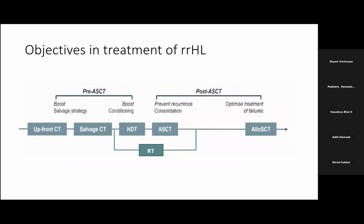What has been used in many studies and reported is again more radiation therapy. And if all these fail, then we have to probably consider patients for an allogeneic stem cell transplant. So this is how the traditional workflow for relapsed refractory Hodgkin's has been.